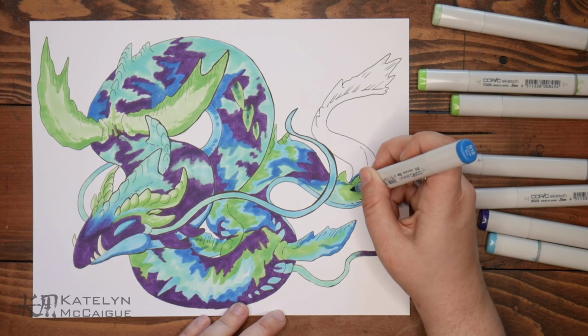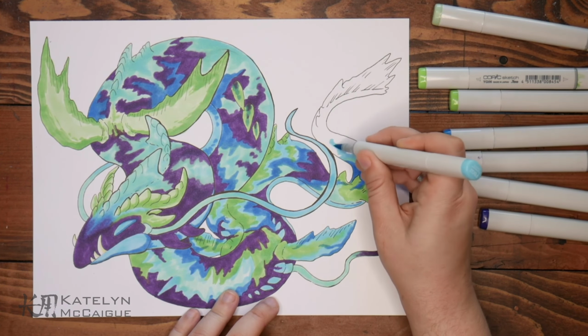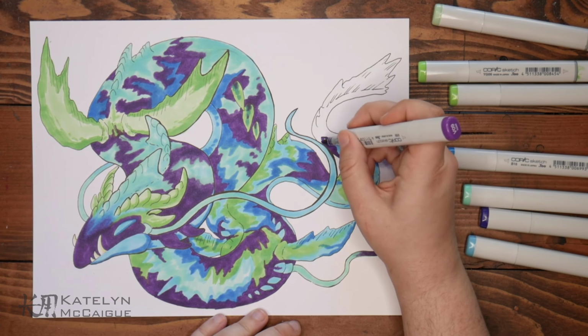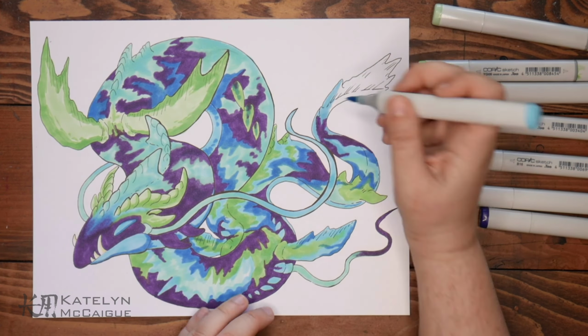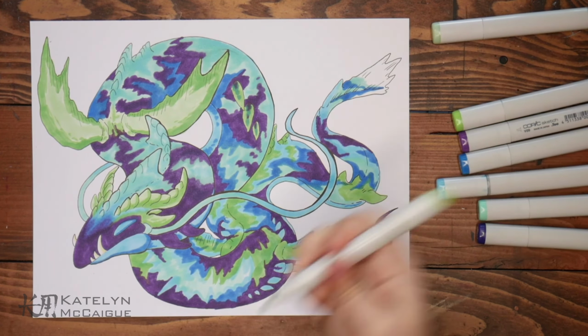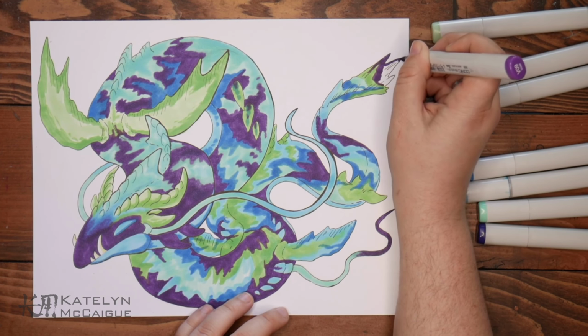So we're getting close to the end of coloring this guy. We're finally finishing off the tail and adding in the last bit of colors. I do also go in and try to do a little bit of shading so then you can kind of see where different parts of the body begin and end, because it's a little hard with that purple. You can't really see the line art very well on this one. So it's kind of hard to figure out where certain parts of the body start and stop.